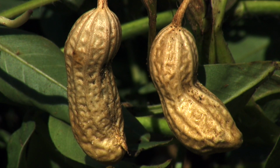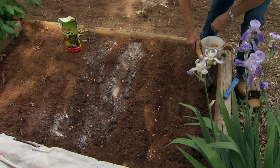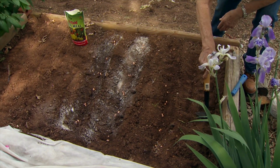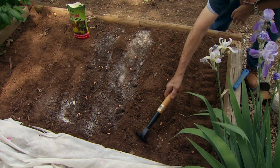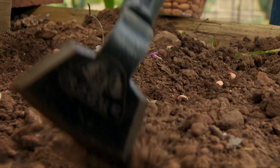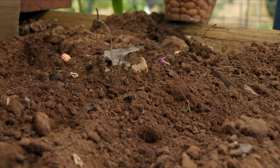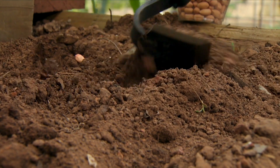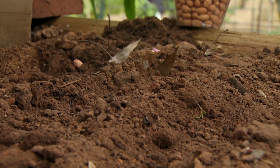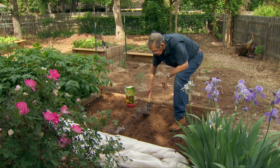I'm going to cover these peanuts about 1.5 to 2 inches deep. I want to firmly tamp the soil on the top just to hold in what little bit of moisture is in the bottom of that row, and also to keep the peanut from drying out from the ambient air as well. Spanish peanut will take about 95 days. The Valencia peanut will take about 125 days to mature.